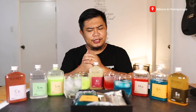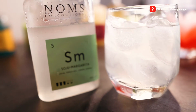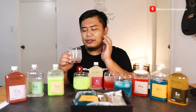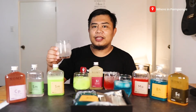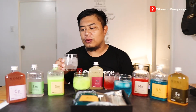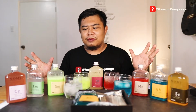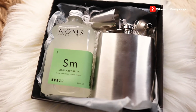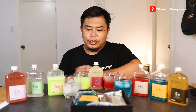Let's cut to the chase. I want to taste first this one. This is called Soju Margarita. So this is it, I already poured it earlier. According to our orientation, these are concentrated concoctions. It is advised that you add a lot of ice, says the owner. Alright, so let's taste this one. Wow! I'm not really a soju person or a margarita person, so I can't really compare it with the traditional one, but very recommendable for first-timers who encounter this kind of concoction.